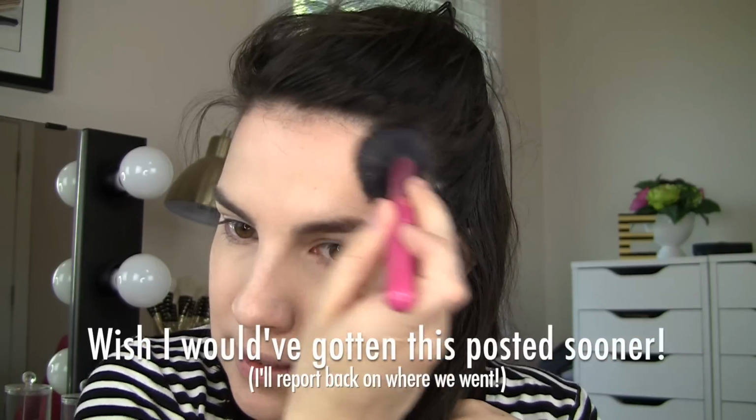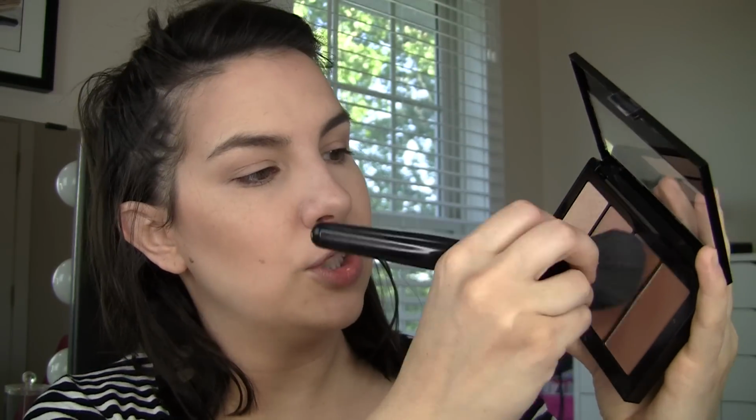Let me know. Okay, so again, I'm just taking that same contour shade and working it around the perimeter of my face. Under the cheekbones. And then I like to take this fuller brush, this e.l.f. complexion brush, and go into the shade that seems like the official bronzer of the group. And I take that a little bit more on top of my cheeks.